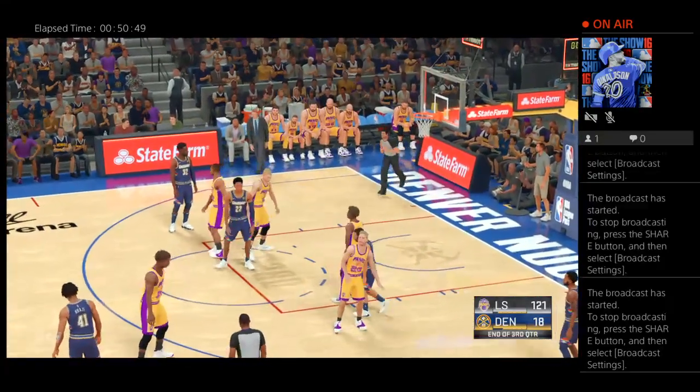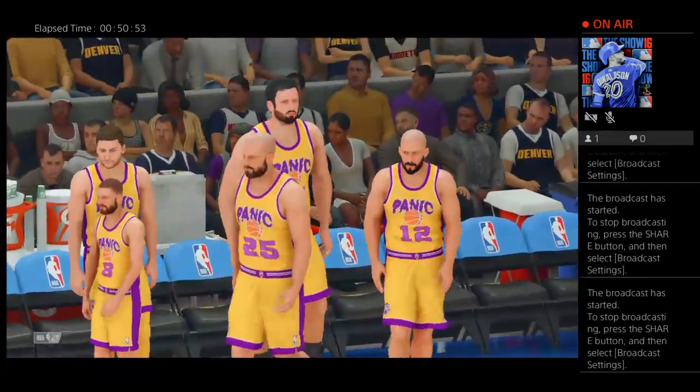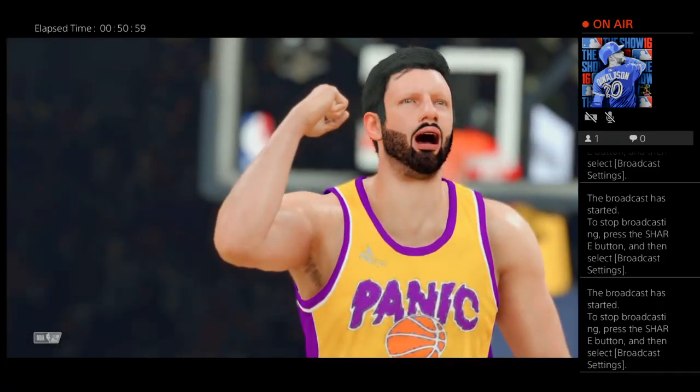At the end of the third quarter, a huge lead. This one may have already been decided. Delivering the blowout. And we're coming right back. Be sure to stay with us as we get set for quarter number four.